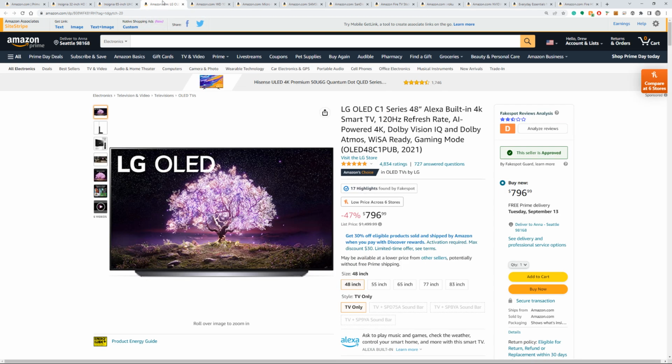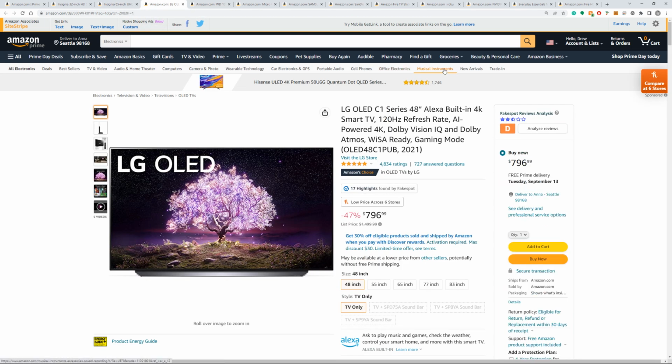Now, those of you that really want something nice, without a doubt, this LG C1 48-inch for $800 is by far the best deal out there. OLED looks amazing. You can't get that dark black, pure, accurate color in an LED. It's just not as good. So highly recommended, one of the best TVs out there. So those are your top 3 in the TV category.